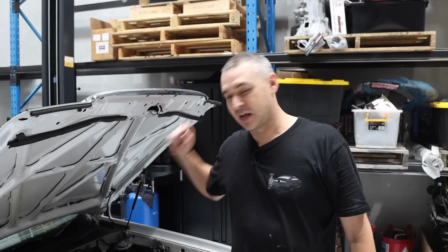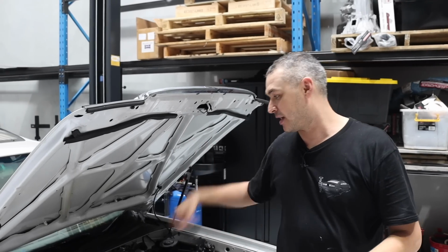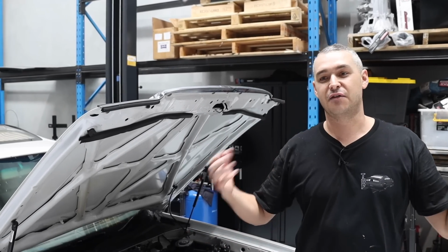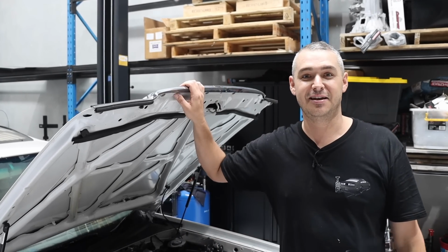So something's wrong, I don't know what it is. I'm going to get the gearbox out and go see my mate to get it sorted. While I'm there, I'll give it a service and tick off heaps of other jobs. So let's get stuck into the Crown wagon.